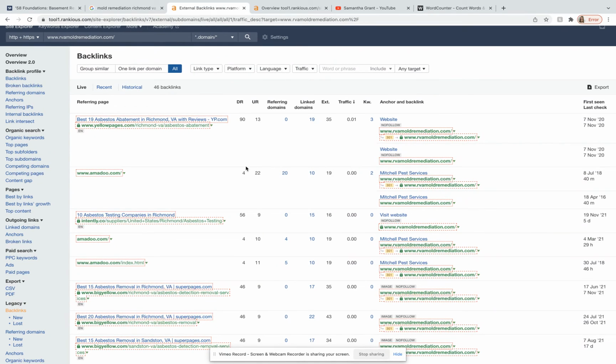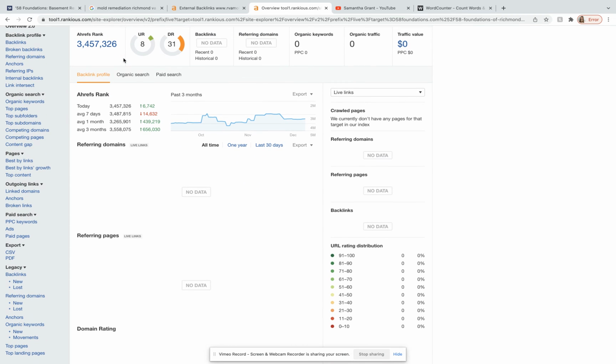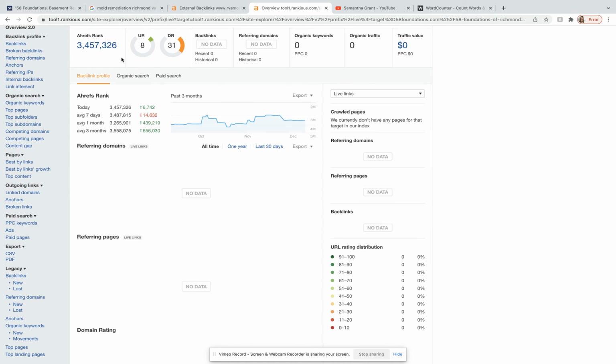So they have 46. So that is not very many, but keep in mind that this is just one competitor for one keyword for one of the services you provide and in one of the areas that you provide them. And so we want to beat out all of your competition. And so right here, I have typed in your site. And as you can see, we definitely could do some work on the site for Richmond, Virginia.